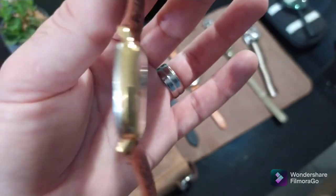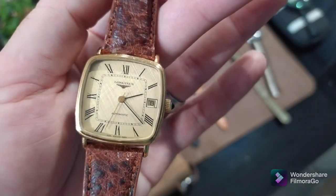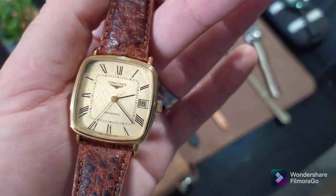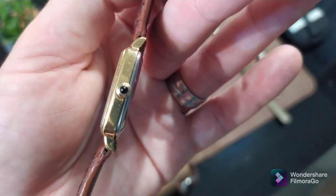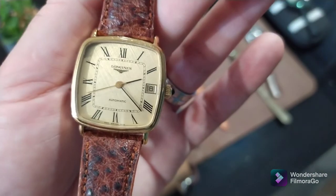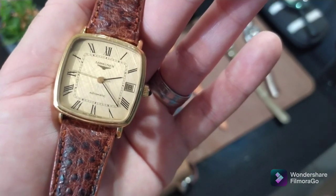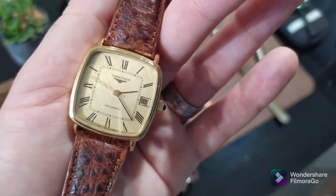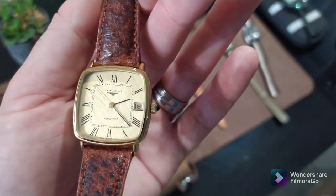Roger Dubuis uses these movements in some other watches, and they're very, very expensive watches. And Breguet also uses this movement. Obviously, the Swatch Group owns Longines, owns Breguet, so they use the L9901 that was created by Longines on some high-end Breguets. Here you are.